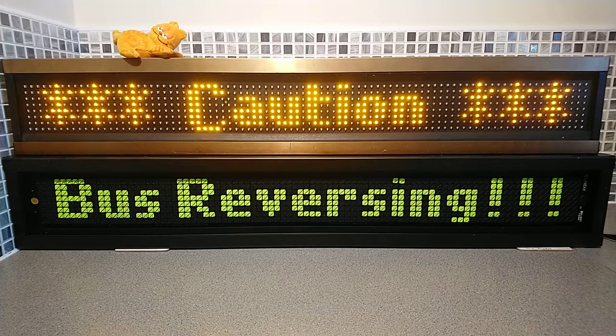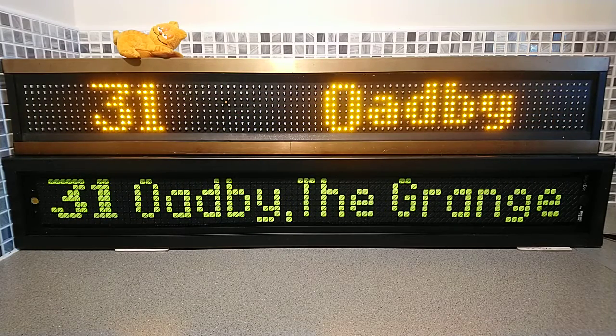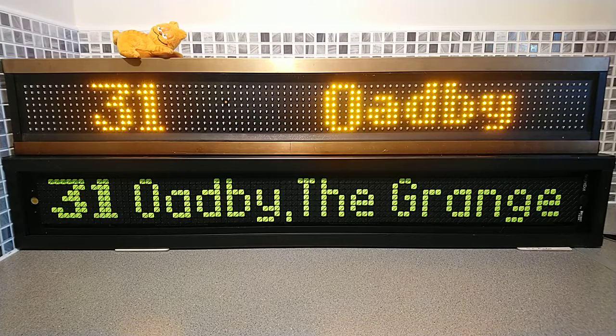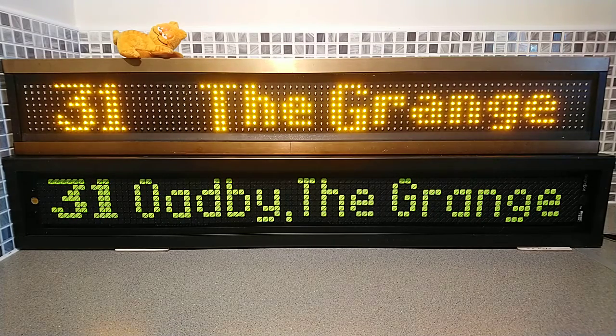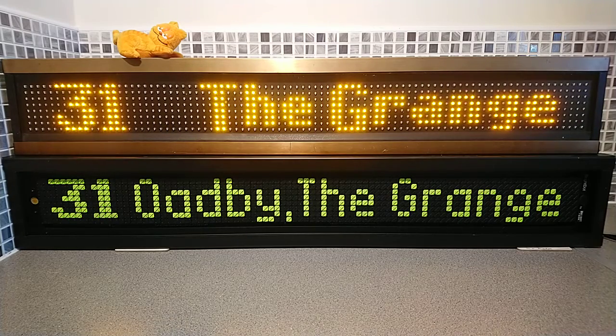The first one is Oadby, because there are two different routes in Oadby. The first one is the 31, Oadby the Grange. If you see these on Hanover displays, basically they scroll rather than flash. As you can see, the bottom display has to show all of it, and the top one is changing between Oadby and the Grange.